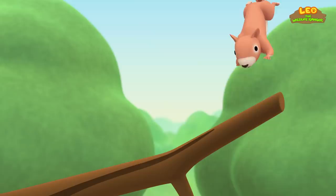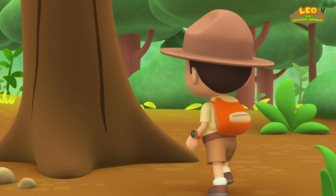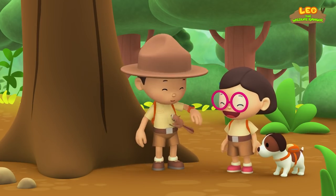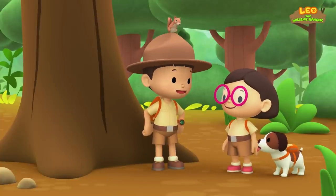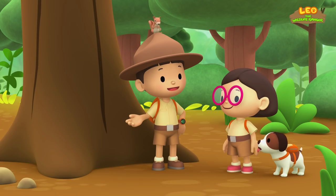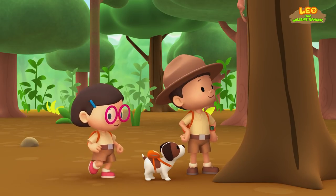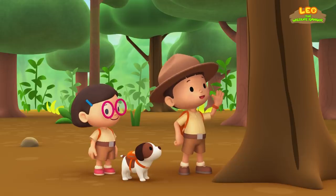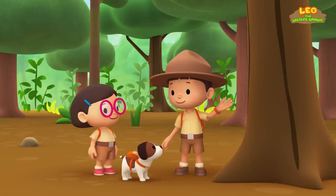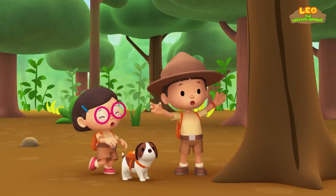Whoa! That was amazing, baby squirrel. That was exciting. I guess we better go somewhere else. Goodbye, little friend. We did it. We found the baby squirrel's home. Great job, everyone. Hooray! Yay!